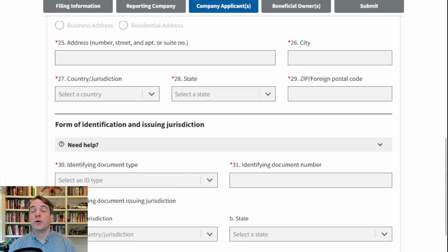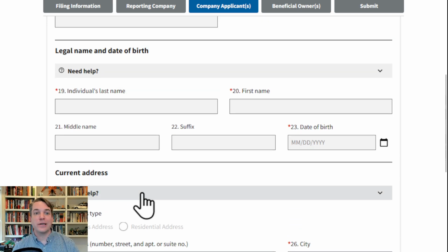Remember, these are going to be two people, somebody who actually files the documents with the state office or the tribe to form the entity, and somebody who directs it. Now, there's more information to that, but basically, advisors or people who are helping to create the entity, this is where we'll have their information.